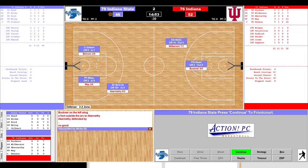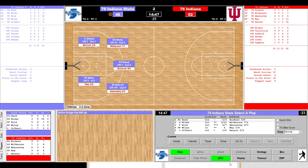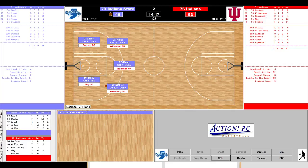Passes it to Reed. Reed calming down the offense as he brings the ball up court for Indiana State. The Sycamores trail by 6. Bird has 35 points. Brings it into the front court. He'll face that 3-2 zone of the Hoosiers. Again, trying to deny Larry Bird. They'll try to work it around to Larry. Abernathy's the closest one. Bird on the wing. Shoots the fallaway jumper. Front rims it.